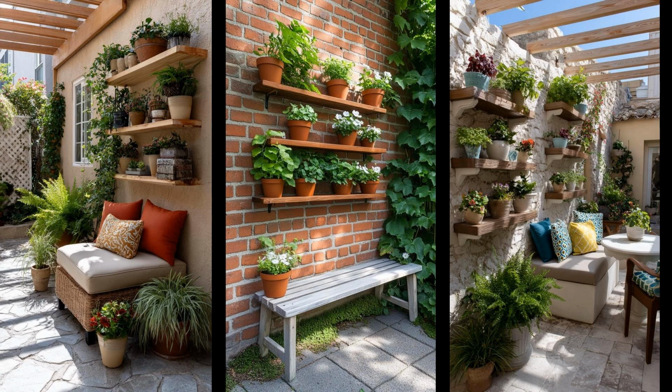Stacking garden shelves vertically can breathe new life into a tight courtyard, letting you pack in more green than you thought possible. Herbs, trailing vines, even small flowering plants thrive when given their own shelf. No patch of ground? No problem. Walls or fences become your planting space.